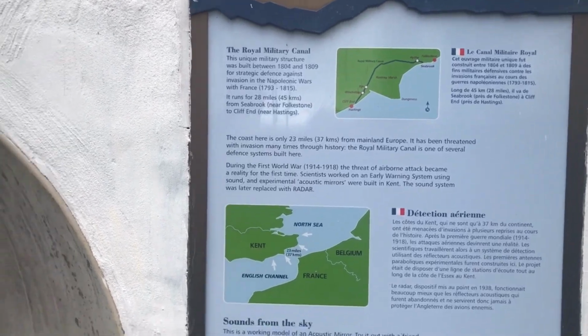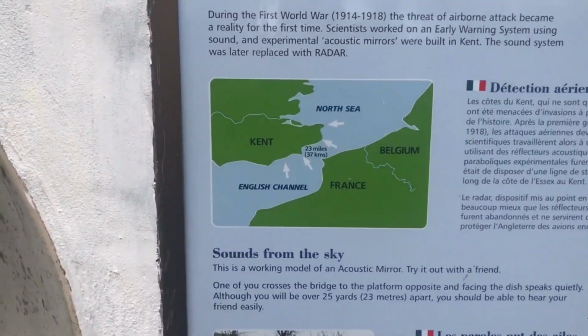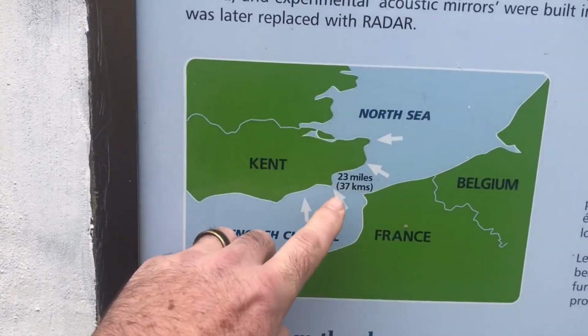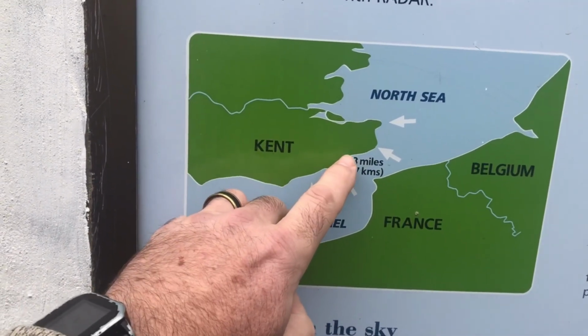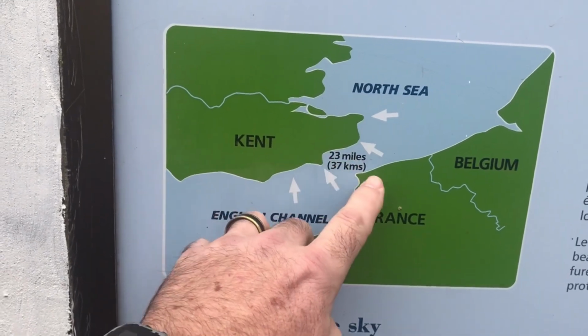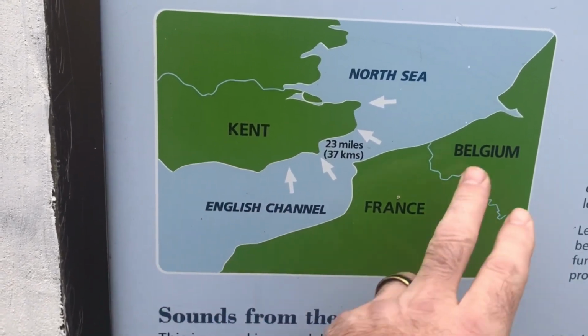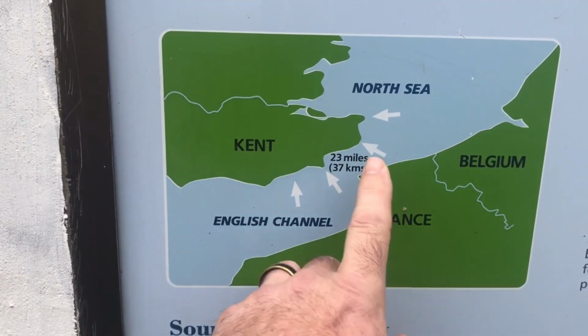So this is an old replica of what the sound barrier used to look like. And this map gives you an idea of where we were. So, where are we? About here somewhere. And obviously France here, Dunkirk was here, and the Germans had taken all this area, and they were trying to get into Britain via Kent.